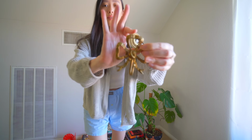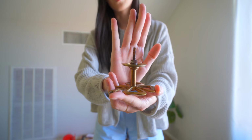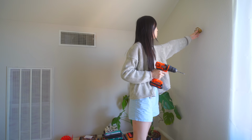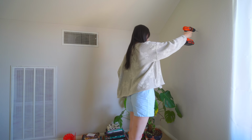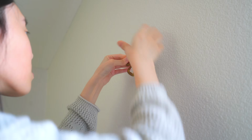I got this really cute brass bow hook thing when I went to the Italian flea market. It's so cute. I'm not really sure how to install this though, because usually you would just drill it into the wall, but this one comes with the screw already attached to it. So yeah, let's figure out how to install this. I'm thinking right here, and I'll put little cute totes on it. I don't think this is quite right.